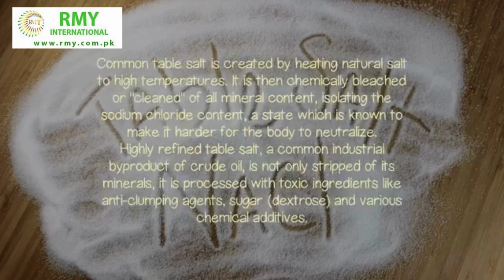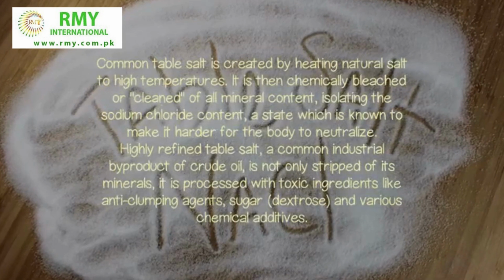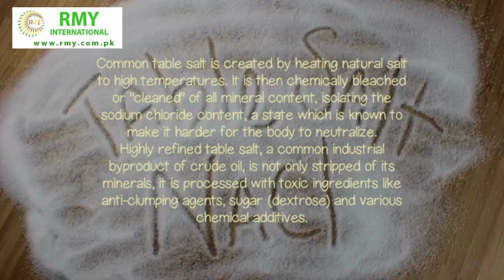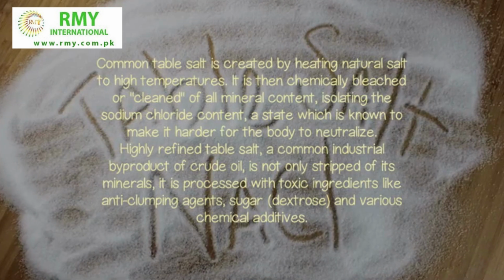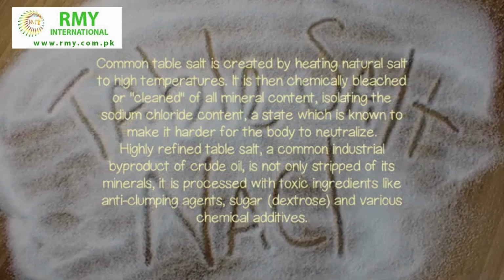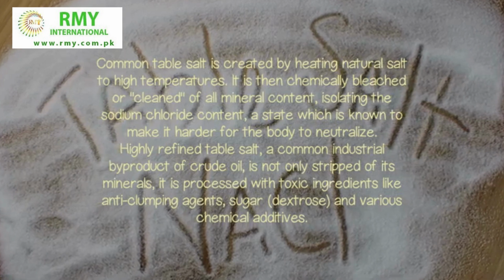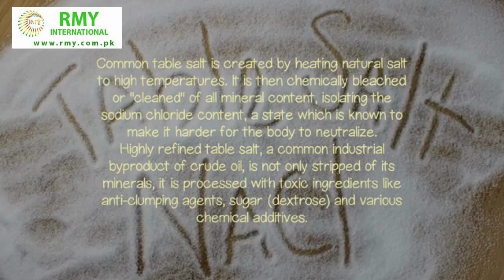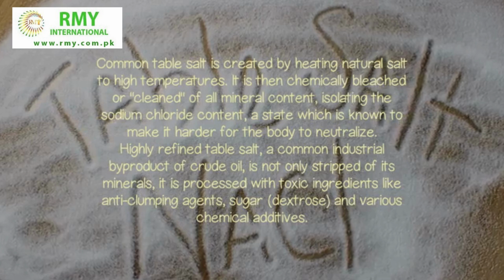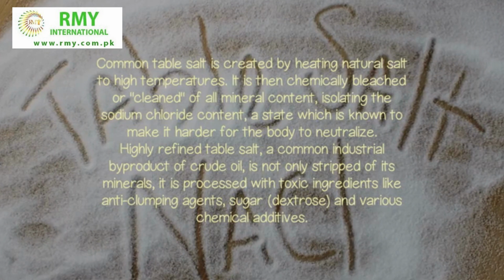Common table salt is created by heating natural salt to high temperatures. It is then chemically bleached or cleaned of all mineral content, isolating the sodium chloride content, a state which is known to make it harder for the body to neutralize. Highly refined table salt, a common industrial byproduct of crude oil, is not only stripped of its minerals, it is processed with toxic ingredients like anti-clumping agents, sugar, dextrose, and various chemical additives.